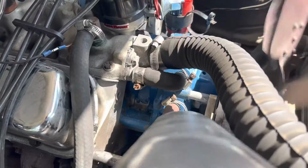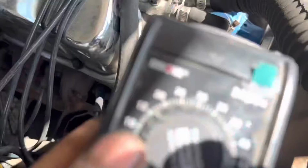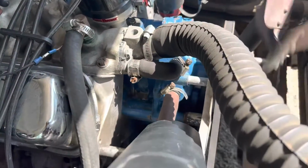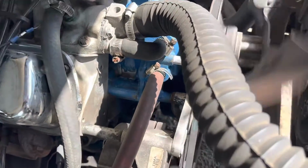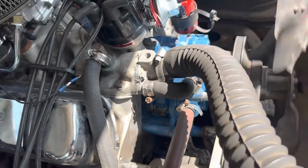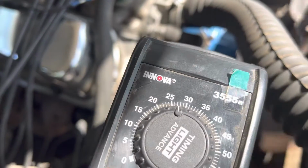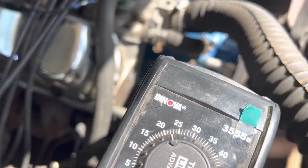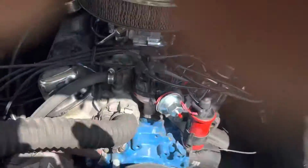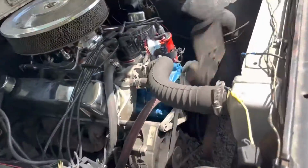And right there, we're sitting at 27, which is a little hot. My reference mark, I do not know how accurate this is either. 22, let's go 22. 22 degrees. Significantly more crisp on the throttle.